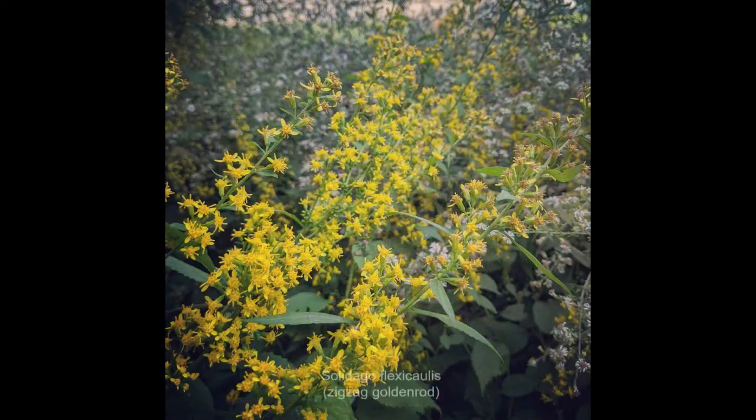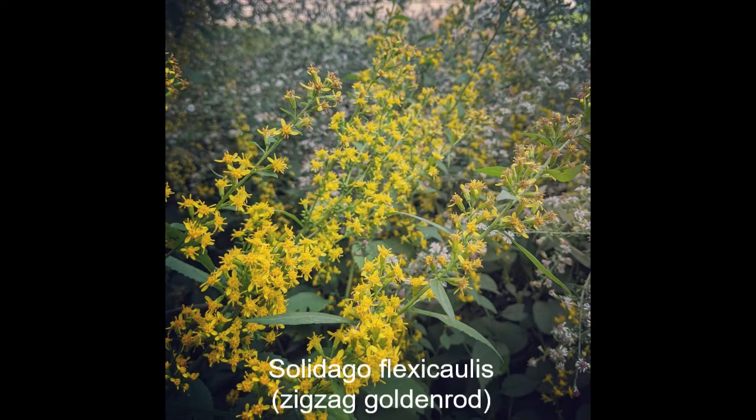We have several goldenrods that do well in shade. This is Solidago flexicaulis, zigzag goldenrod. It will get just a ton of adult pollinators coming to it in the early fall, and the scent is just divine.